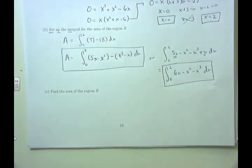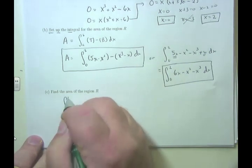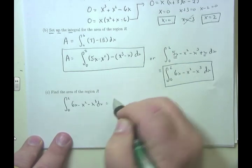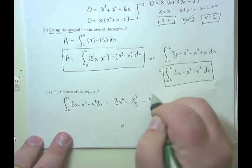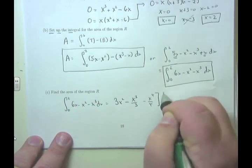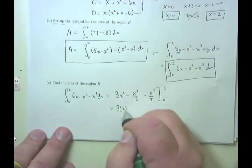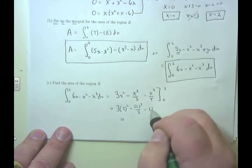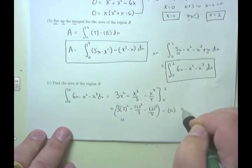And they lost points. Why? What you got to do? Show your work. Now I'm going to use this guy because I'm definitely going to clean this guy up. So this is the integral from 0 to 2 of 6x minus x squared minus x cubed dx, which would be 3x squared minus x cubed over 3 minus x to the 4th over 4, evaluated from 0 to 2. This would be equal to 3 times 2 squared minus 2 cubed over 3 minus 2 to the 4th over 4 minus 0, and oh, that's 16/3.